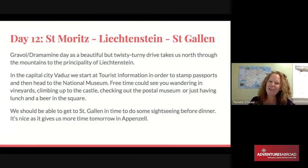Day 12, we're starting to peel down. We're getting to St. Moritz and on. Liechtenstein is our destination today, and Gravol or Dramamine may be your best friend if you are prone to motion sickness. We're going to travel through the mountains. It's beautiful. I'm so jealous of all the motorcycles that go flying by.